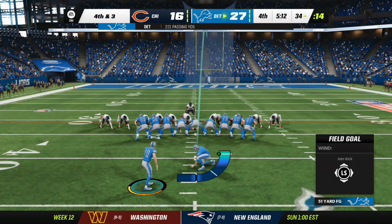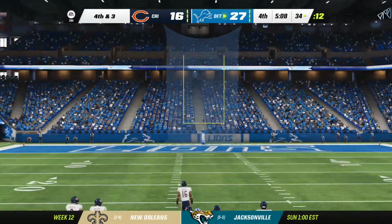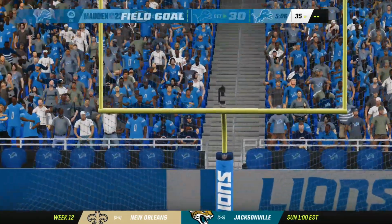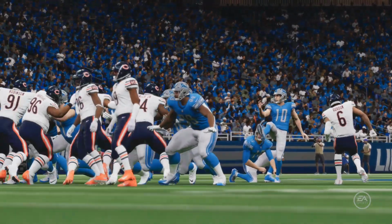Now the Lions, they send out the field goal unit here. On the left hash, officially, it's called a 51-yard attempt. The kick by Pinheiro is good, and that will extend their lead even further.